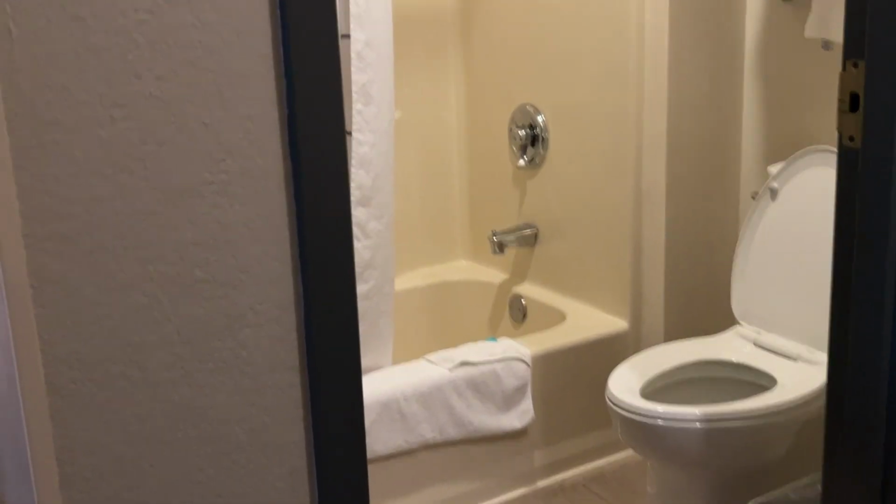This room has a sink outside of the bathroom, and the bathroom is a bath, which is great for the kids when washing up after the water park.